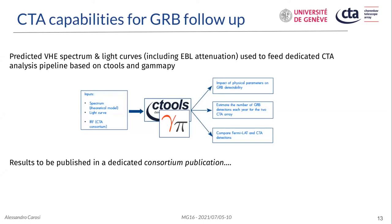for the future observations. So these numbers I still cannot provide because we are still discussing. I can anticipate that in terms of detection rate, we are not talking about, of course, tens of events per year. We are always talking about some events per year per array. So this will depend, of course, on the characteristics of the array and on the strategy that we are going to follow. And these results will be published in a dedicated consortium publication that will probably come out, I hope, by the end of this year, but most likely at the beginning of 2022.